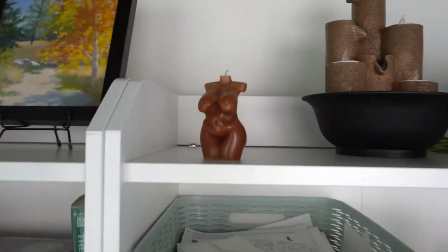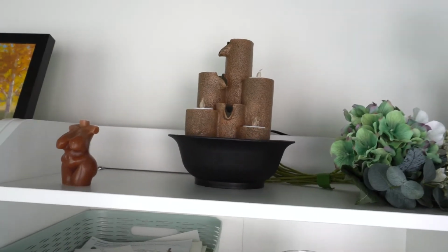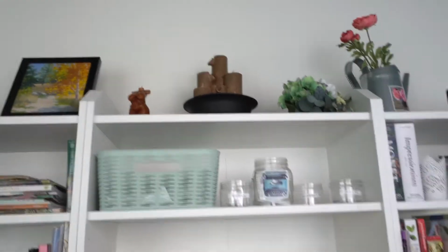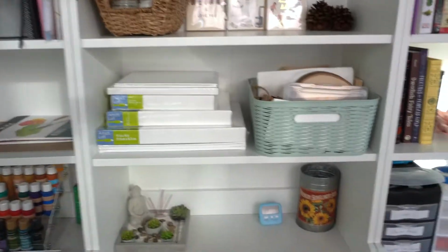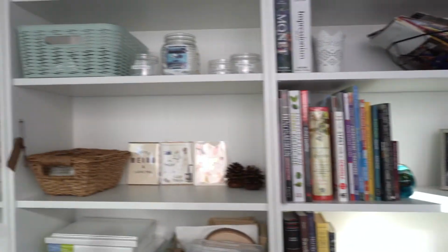Oh my gosh, along with this candle. Gorgeous. And this is a water fountain, but I haven't found a way to plug that in yet. And also I'm not sure I should plug in a water fountain on top of all my books. So we'll get that activated at some point.